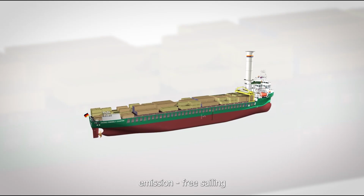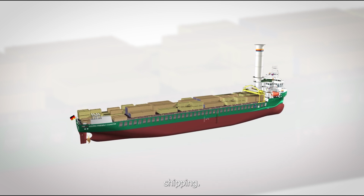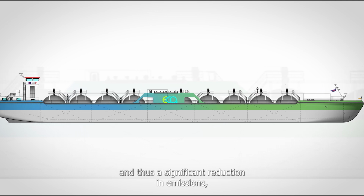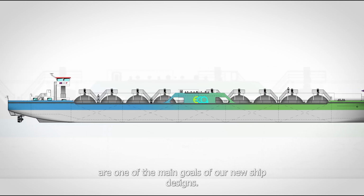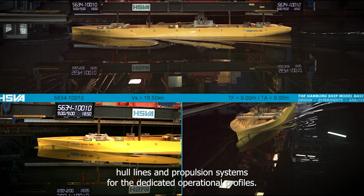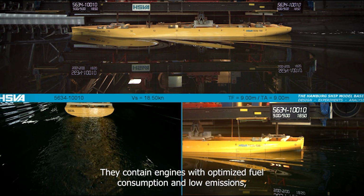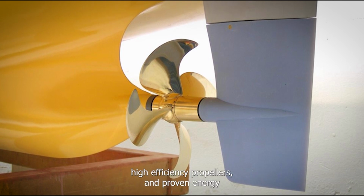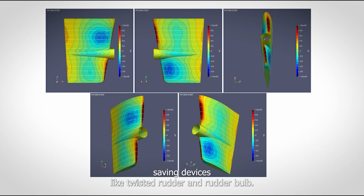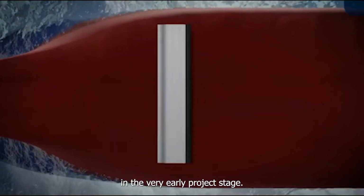Emission-reduced, respectively, emission-free sailing have become more important than ever for seagoing vessels and inland waterway shipping. Environmentally friendly propulsion technologies and thus a significant reduction in emissions are one of the main goals of our new ship designs. All HB Hunte ship designs have holistically optimized hull lines and propulsion systems for the dedicated operational profiles. They contain engines with optimized fuel consumption and low emissions, high-efficiency propellers, and proven energy-saving devices like twisted rudder and rudder bulb. All this is carefully harmonized and optimized in the very early project stage.